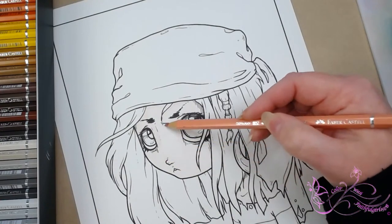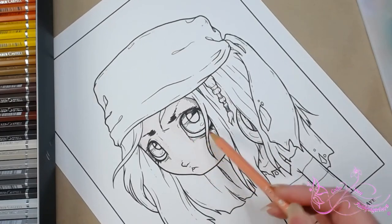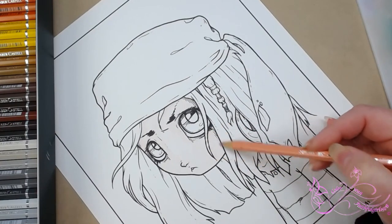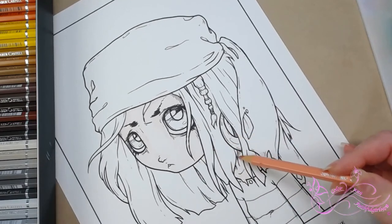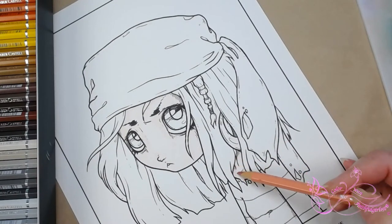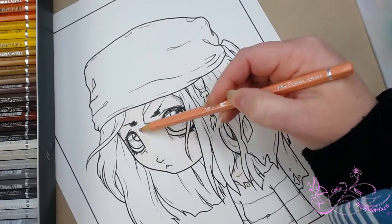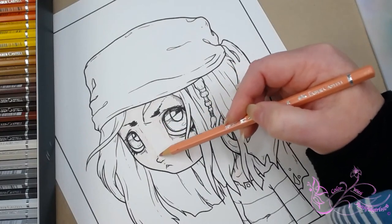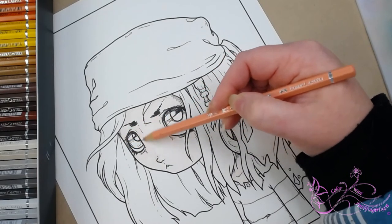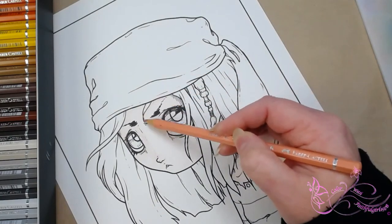She's got a strange face. I'm going to have to get used to coloring that too. You know, different shaped faces, you have to colour them different. So I'm not quite sure yet where I'm at on this face. We'll just wing it. It's my favourite word. Just winging it.